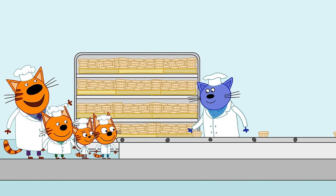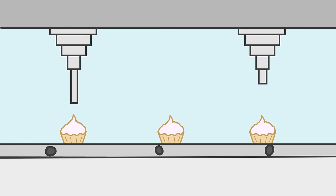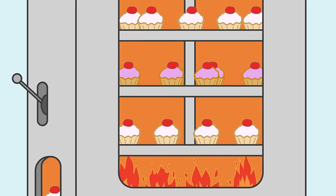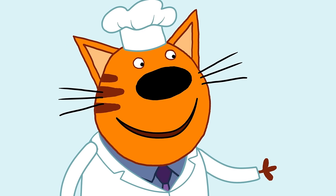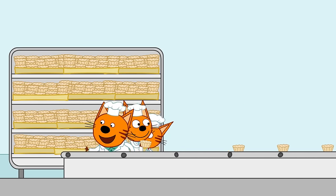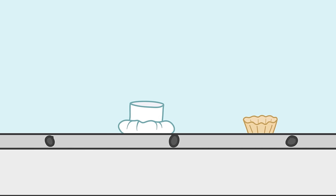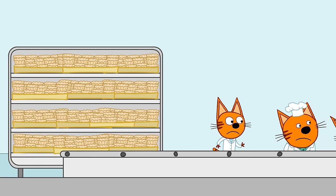Here's the main assembly line. Here the dough base is placed on the conveyor, and along the line, cream is added, and then the berries. By the end, it's a finished cream tart. You can place some tarts on the line, but please be careful. Oh, goodness, my hat! Oh, my word! We have to stop the assembly line.